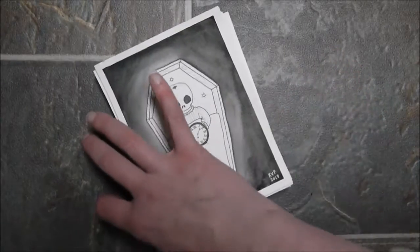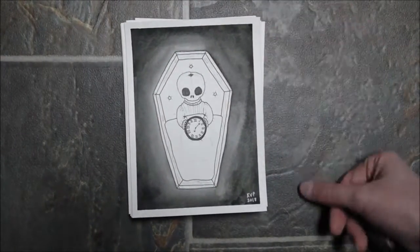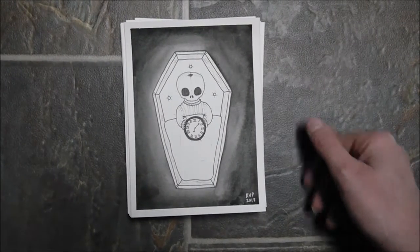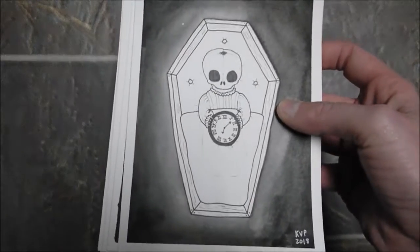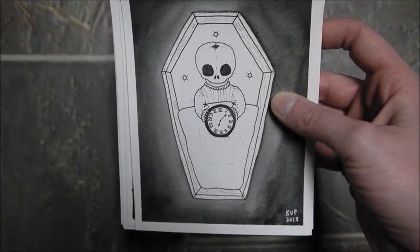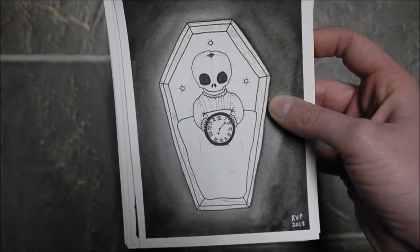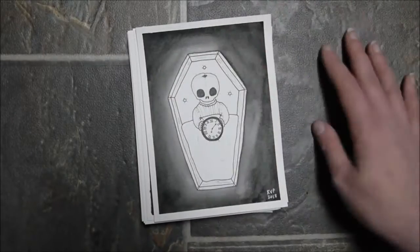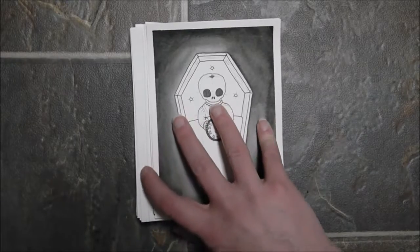This one I think is probably one of my top 5 of the entire Inktober. This is Clock, Mysterious, Delicate Decay, and Skeleton. Again, I've got a baby skull here. It's a little baby in a coffin with a clock. I don't know. I like it. I like the way it gets lighter around the middle. That was my husband's suggestion. Really a big fan. Like that one a lot.